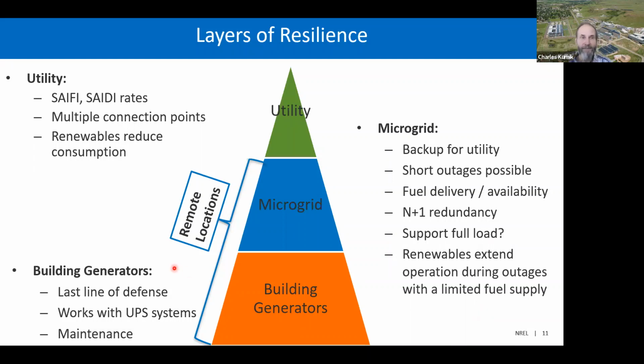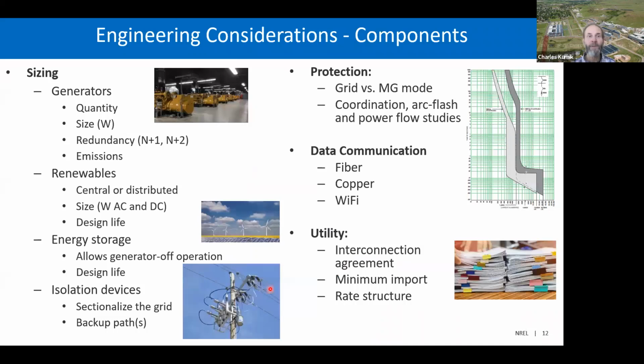And then the last line of defense are these building generators. So one of the really important things is maintenance on backup generators. You need to make sure that you're doing your maintenance per manufacturer's recommendations. If not, and you've got a generator there and you're expecting it to work when you need it, it may not work when you need it. So maintenance is really important there.